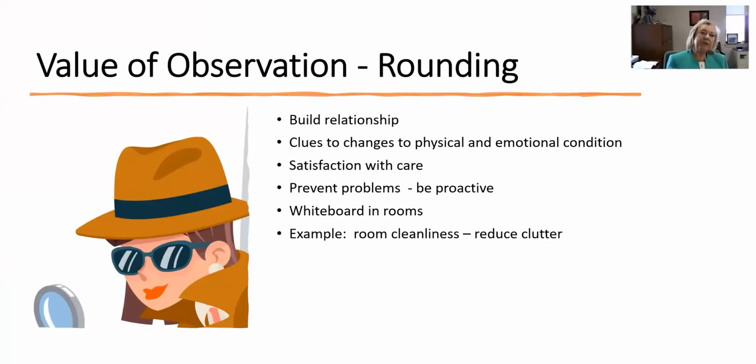So the other part of rounding, not only listening, being kind and compassionate, being informative, is the value of observation. And that's building that relationship. If you are rounding, you're building that relationship, but it helps you to be a better observer. It gives you clues to changes in the patient's condition, emotional situation. Are they satisfied with care? If they're sitting like this, what's bugging them? Is it you or the care or the doctor, or something that happened at home, or the patient in the other bed in the room? We still have some places where we have two patients in a room.